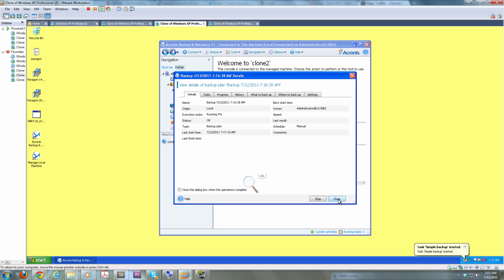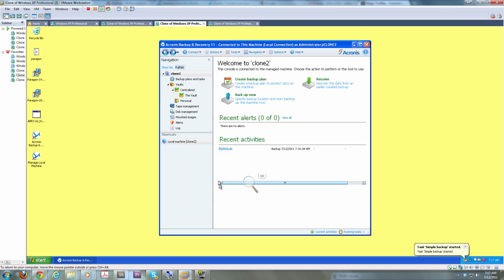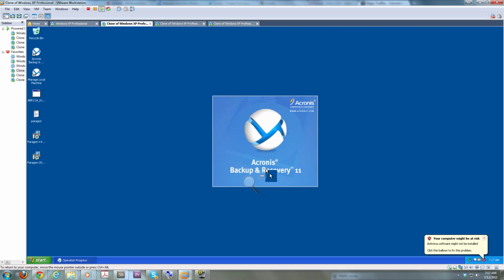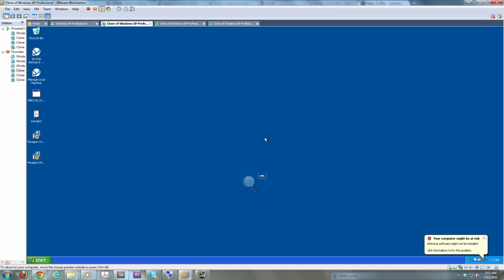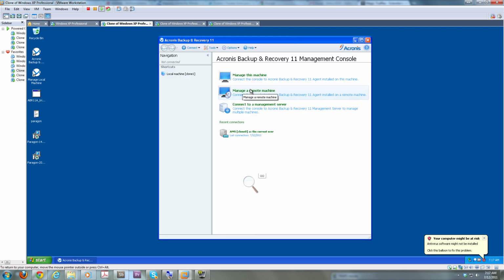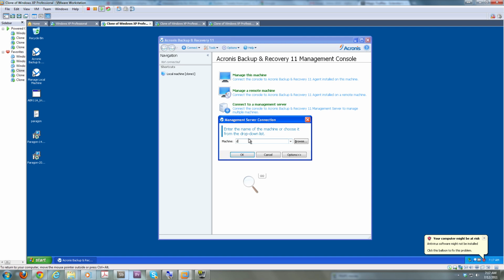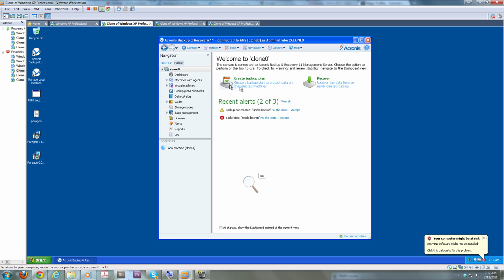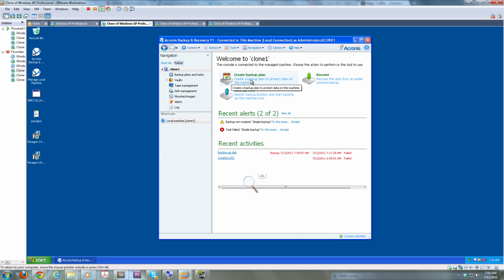So we have clone 2. I believe it's clone 2 doing a backup. Okay. Now, let's go to clone 1 and try the same process. Imagine doing this with hundreds of computers. It would be an absolute nightmare. An absolute nightmare. This is why, you know, I'm personally looking at technology that, to me, doesn't look like it's really ready right now. And I hate to put it that way.